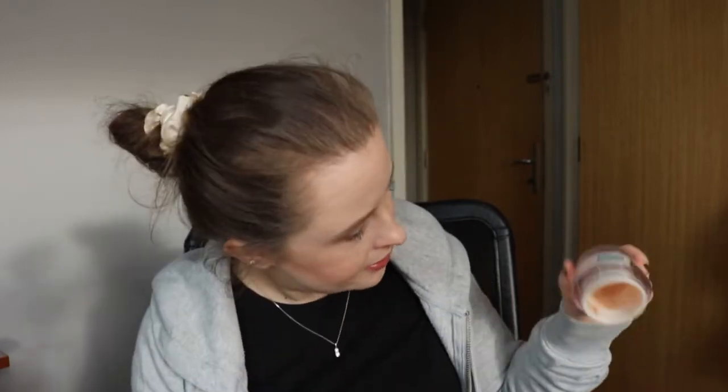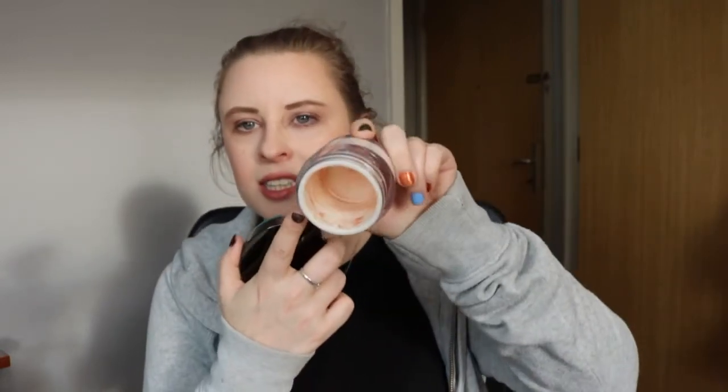Ooh, that is, oh I see. I was like, why is it dark coloured in here? I think I used this as a mixing pot for an eyeshadow. Oh no, I think I used it as a mixing pot. Oh yeah, no, it was the eyeshadow. A bronzer, but I use it as an eyeshadow. Yeah, I was really worried there about that.